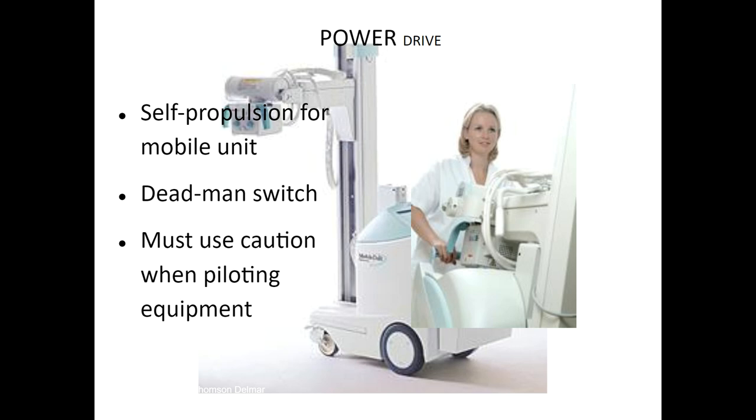Many a time I felt like opening the door to some stairwell and just dropping it down there, but that's one way to get fired, I suppose.